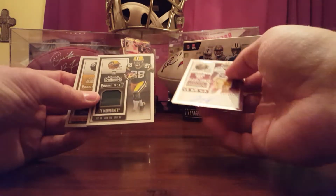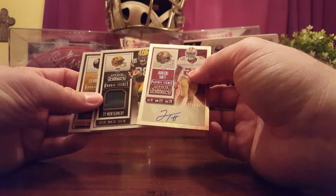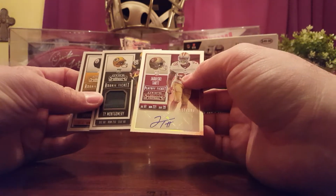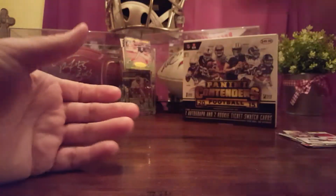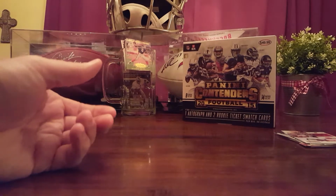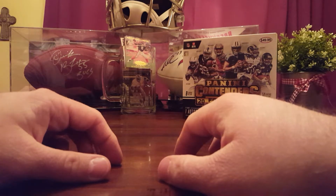So I ended up getting the Sammy Coates swatch. We got the Ty Montgomery swatch, which is kind of cool. Like I said, you can see the stitch, and the Jarvis Tart autograph card. Not a bad pull. Not the pull I was looking for, but definitely could have been a lot worse. Hopefully the next box that I open will yield some better results. I'm probably done with Contenders and probably done with 2015 altogether.